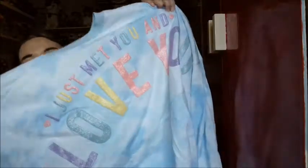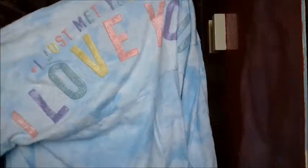I do love the design, I do love the colour, hence why I'm not selling it. And then on the back it says, "I have just met you and I love you." So next time I buy a Spirit jersey, I'm going to make sure I get the right size and not get one twice the size of me.